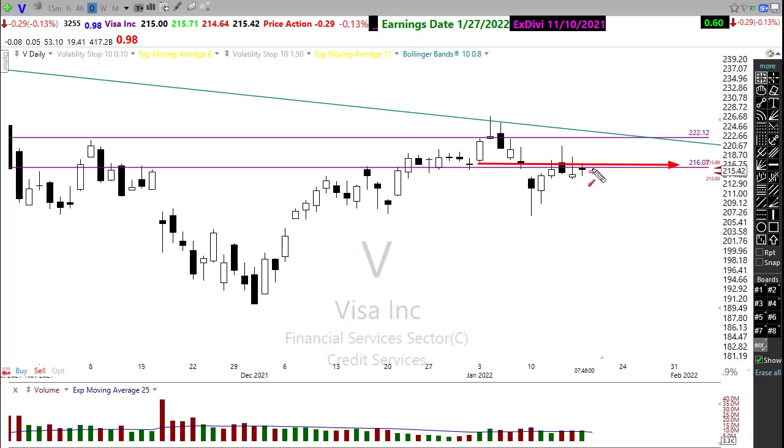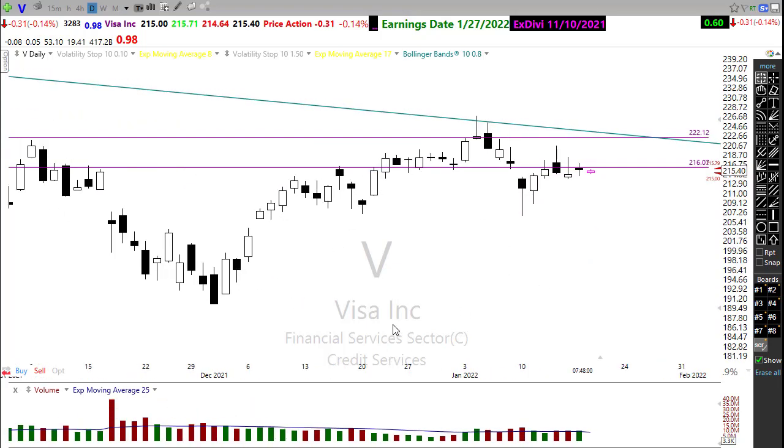If we can hold in here, push back up, and maybe try to attack that big downtrend resistance, that's one side of this. But the other side of it, having broken support and then rallying back, showing that little bit of shakiness right in here, we could certainly continue this downtrend very easily. So keep an eye on Visa. There is that potential there that stocks like that could continue to be short.